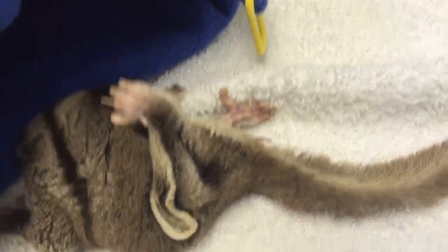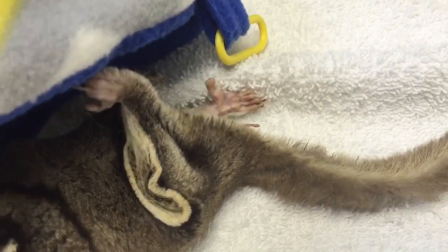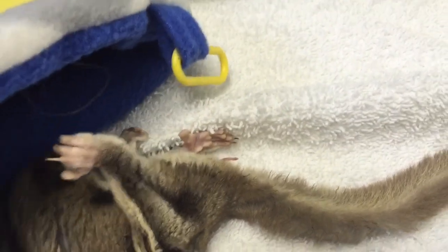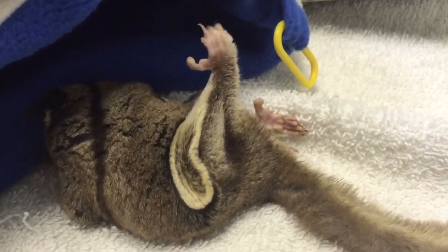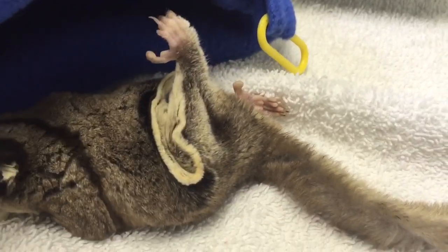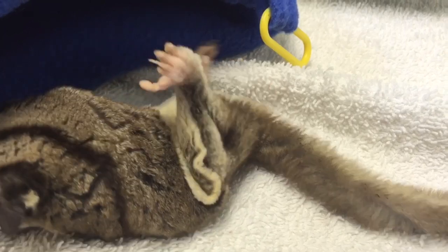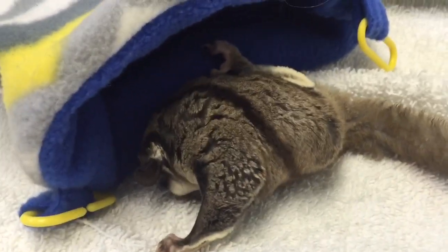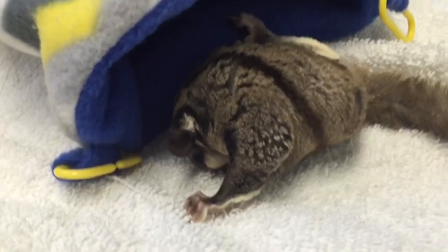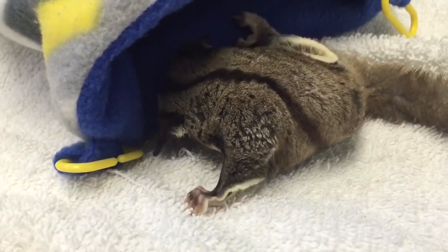And he woke up without being neutered, and he still went right for his little abdomen area. Is this a flashback, or is it just a species specificity? All right, he's waking up. I'm gonna put him in his pouch and let him sleep good. Give him some pain meds as well.